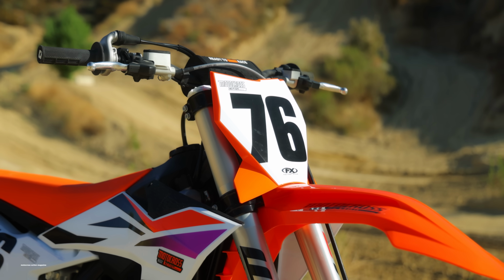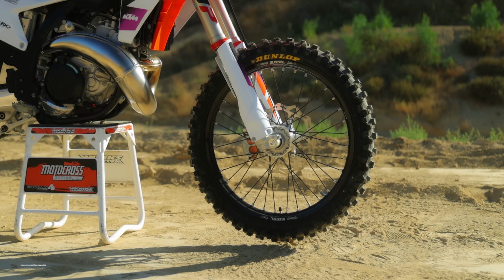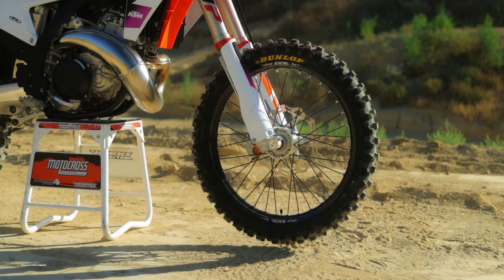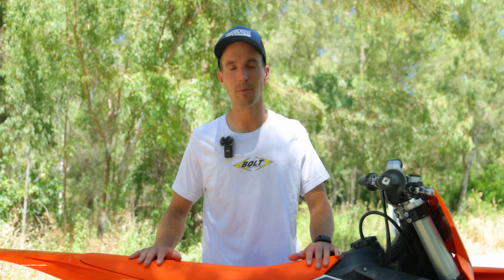These WP XACT air forks, I really like them. You've also seen pro riders like Aaron Plessinger, even Cooper Webb, running them on their 450s at the AMA Nationals this year, and it's pretty interesting. Obviously, Cooper Webb's not racing anymore with KTM. They parted ways, but pretty cool to see him and Aaron Plessinger running the air fork.